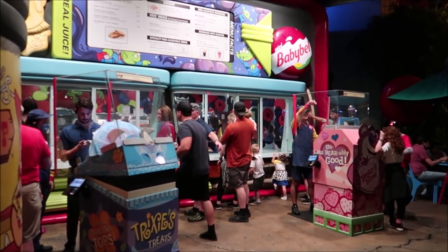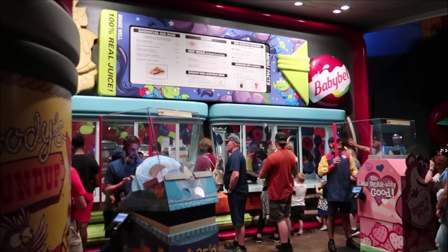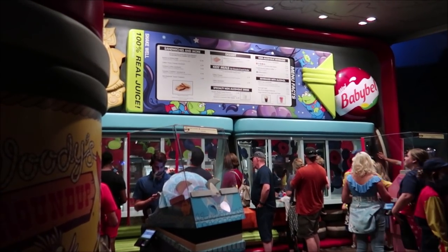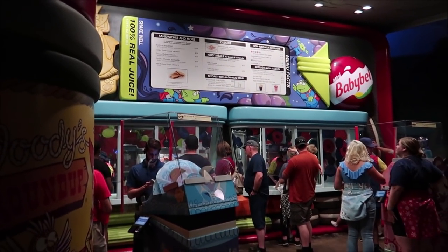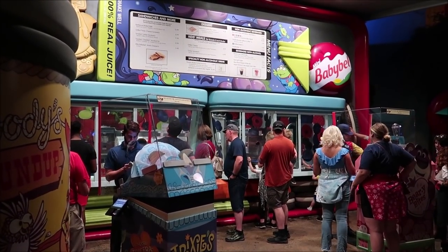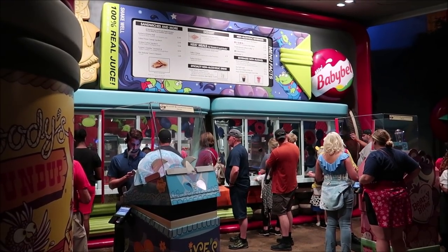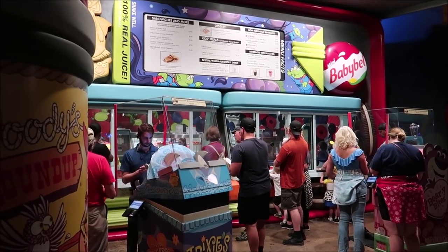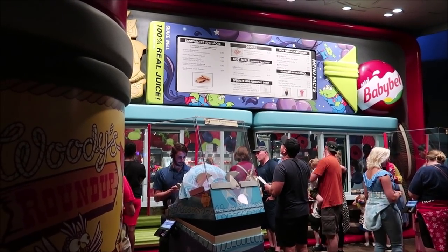Now it's time we actually head right here to Woody's Lunchbox and get ourselves the holiday Pop-Tart, the apple pie one. I'm so excited to try this. I've only had like two or three of the seasonal Pop-Tarts here, and this one's probably gonna be my favorite. I do like apple pie, as long as it's not sour, you know?